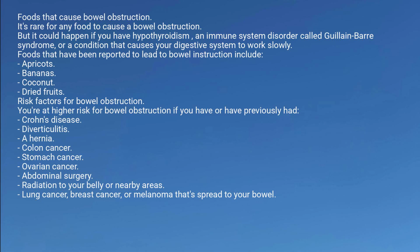Foods that cause bowel obstruction. It's rare for any food to cause a bowel obstruction, but it could happen if you have hypothyroidism, an immune system disorder called Guillain-Barré syndrome, or a condition that causes your digestive system to work slowly. Foods that have been reported to lead to bowel obstruction include apricots, bananas, coconut, dried fruits.